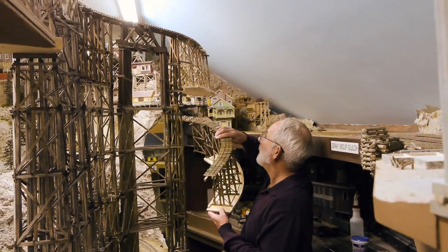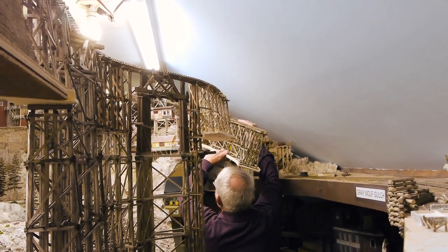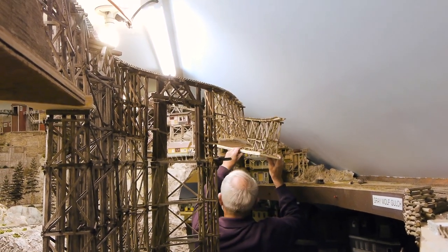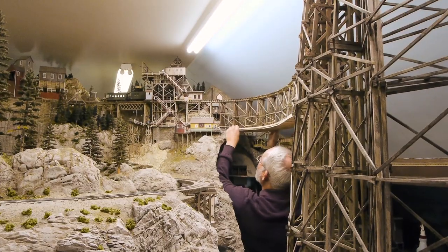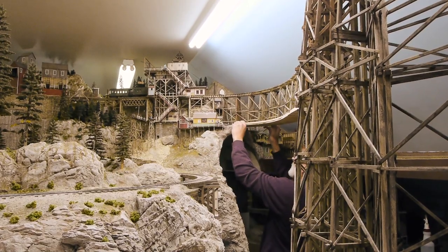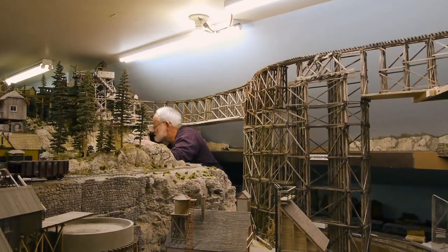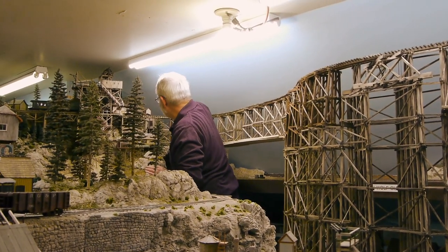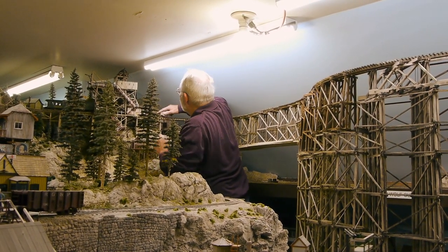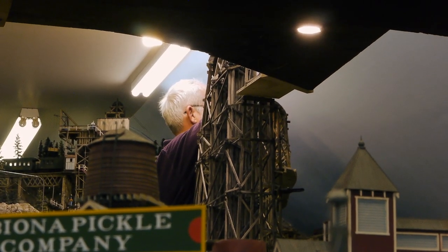The track is, of course, all laid in place, and then rail joiners are slid back along the rail, and once everything's in place, the rail joiners can just be scooched over to the gap, locking the rails together and also ensuring electrical conductivity. Steve has to be a bit of a contortionist to work in this section right here, slid in between the benchwork and the bridge.